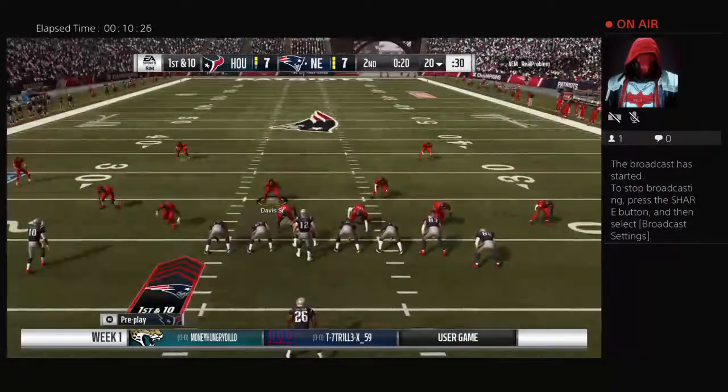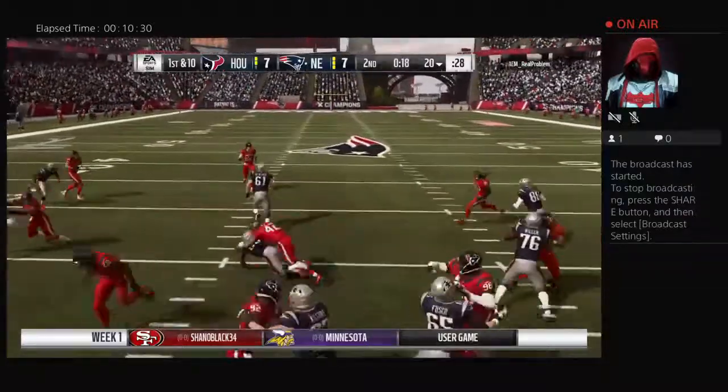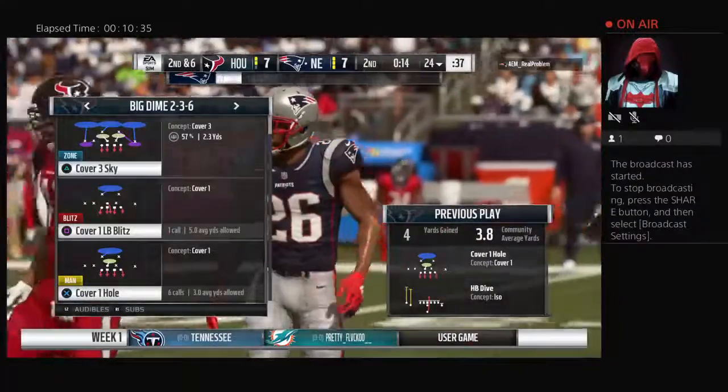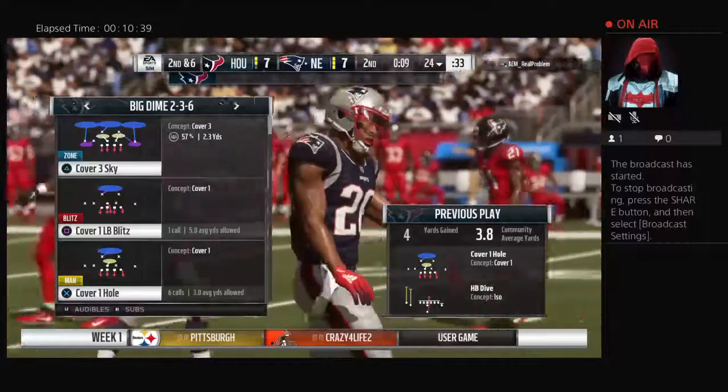But boom, an interception. I don't know if this was a case of being a little bit too greedy with the opportunity to put points on the board, but give credit to the guys on the defensive side. Hung in there, battled, and made a key play. Give the tackle there to Morgan Burnett.